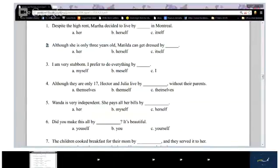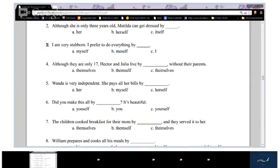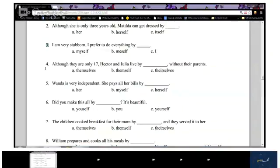How about number 2? Number 2 is for Fabricio. Although she's only 3 years old, Matilda can get dressed by herself. Good. By herself. All right. How about number 3? This is for Jose Guillermo. I am very stubborn. I prefer to do everything by myself. Good. Myself. Remember, these are the indicators of when we're going to be using reflexive: using by.